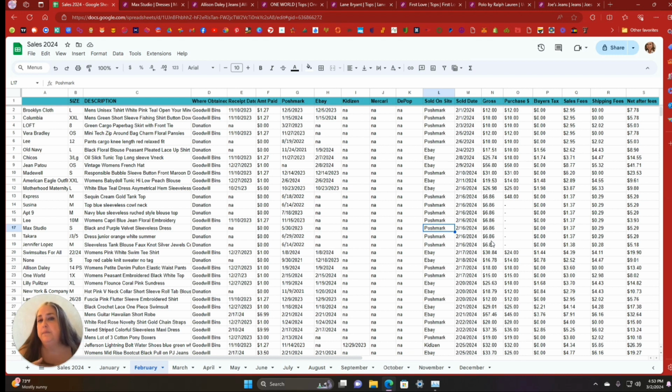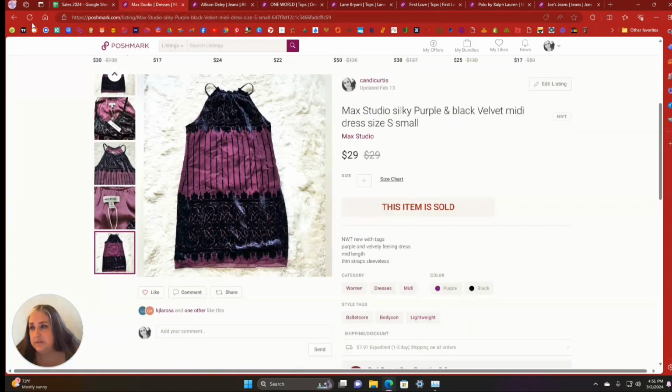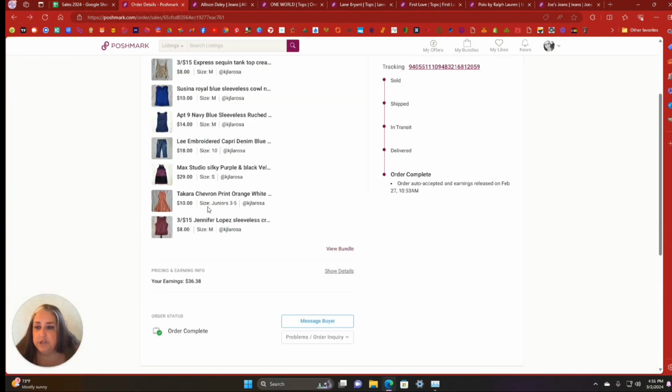That item kind of made me hesitate because I do think I could get a little bit more for the Lee. And I also thought I could get a little bit more for the Max Studio. But I decided it's still a good amount of clothes out of my closet. And I'm trying to get rid of all of those, the ones that have been sitting for a while, if that makes sense. So that was from the donation. So I also paid $0 for that one.